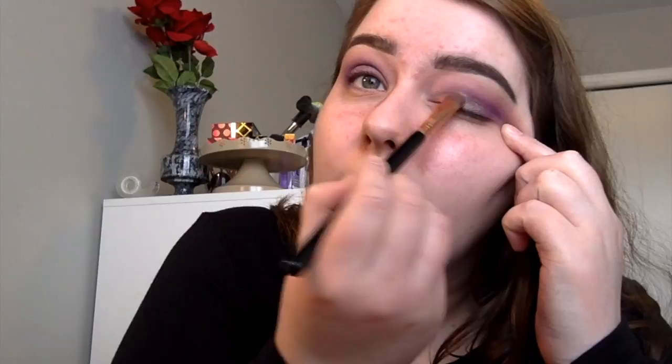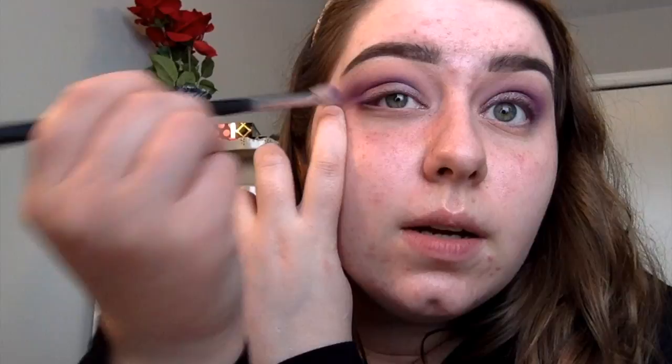So we're just going to pack this on. I take that brush again and kind of just blend out the edges so everything is kind of seamless. Blending everything in. So this is kind of how it's looking right now. I feel like we need to add something else to the lid. Like, I feel like it's just, eh.